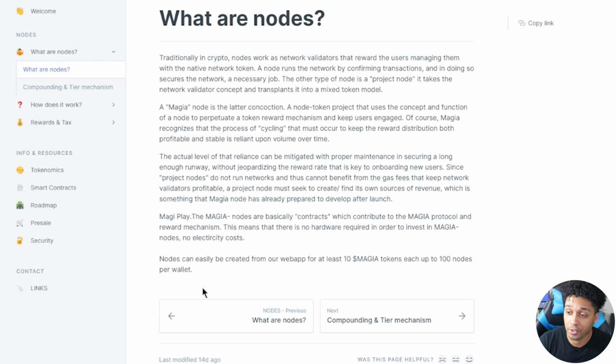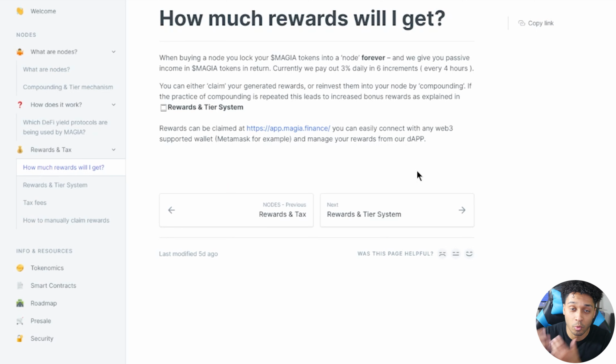Alright, we can see right here, nodes can easily be created from our web app with at least 10 Magia tokens. Alright, so this is going to be how much rewards we get. Like I said earlier in the video, they're going to pay out 3% for whatever you have in your nodes. So right here, we got 3% daily in 6 increments. So there's going to be payouts every 4 hours, which is pretty cool. So you're not just waiting a whole day just to see even a little bit of your rewards.